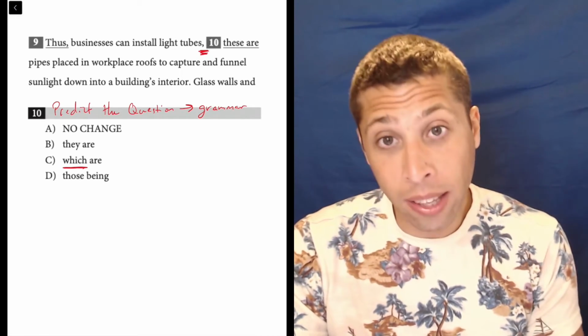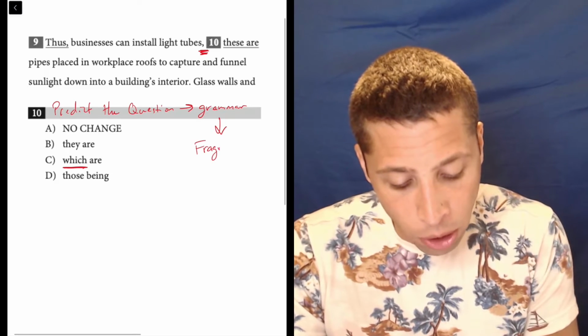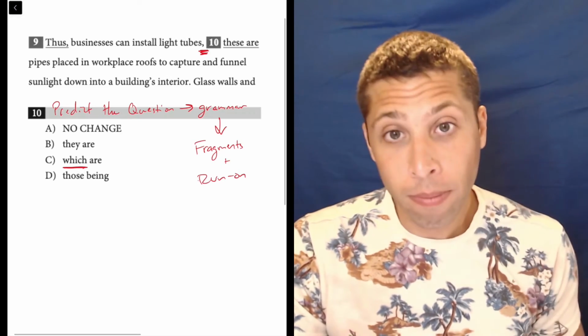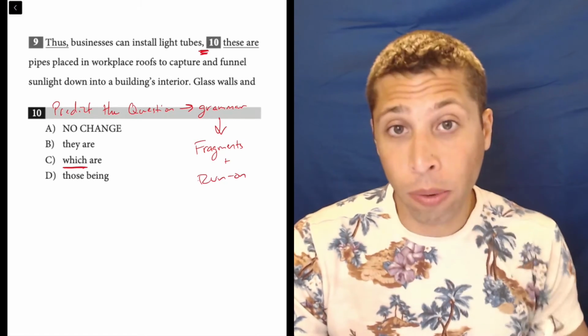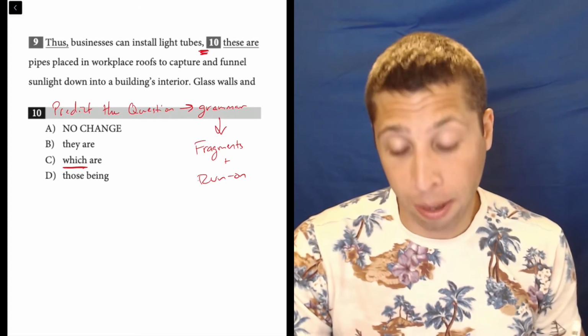And so that's why this isn't just about grammar. Specifically, this is about the rules regarding fragments and run-on sentences. And as it's written, this is a run-on sentence. Okay, we've got two complete sentences that are joined by only a comma.